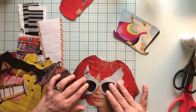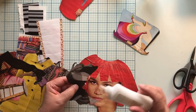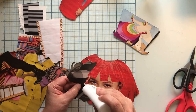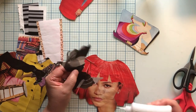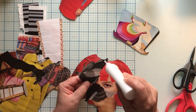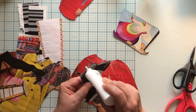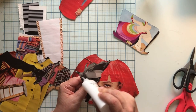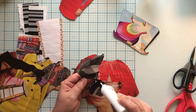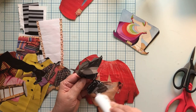Okay, now we're going to put her glasses on. And we won't be able to see her bangs as much as we would have. But the whole point is to have layers of stuff so that it looks real. Or as real as the weirdness that we do can look. But I love how her fringe came out.